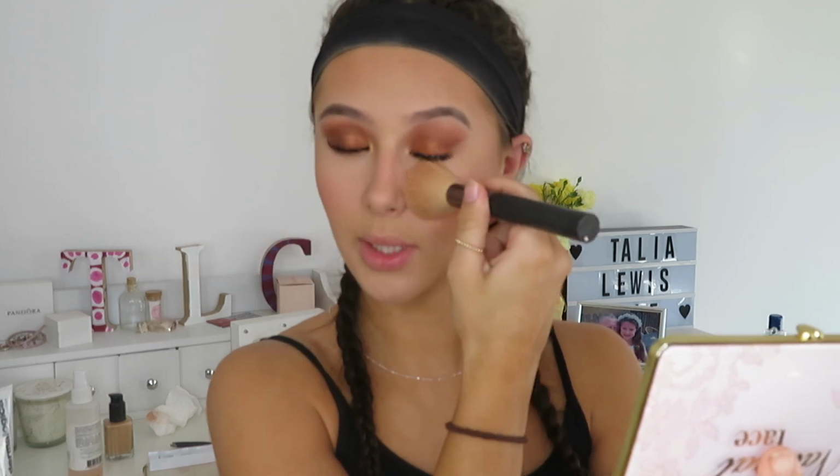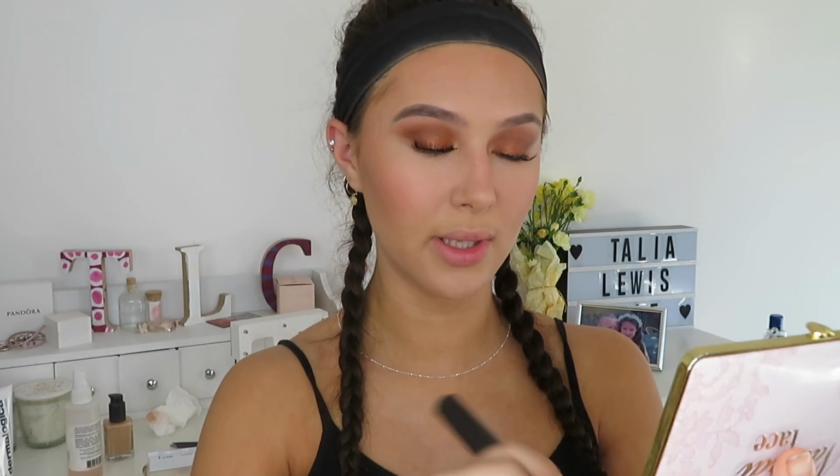It looks really bright, so you really don't need a lot of this. And I can dab it on my cheeks and do it across my nose, and just like there. I don't know why, I've just seen people do this and it looks cute.